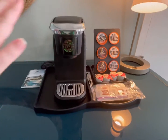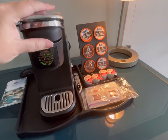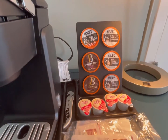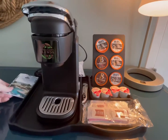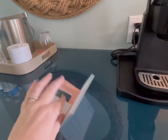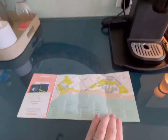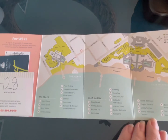This is their coffee maker. Standard small Keurig. It's not really a Keurig, but it holds the Keurig pods. Mods is the brand. This is what you will receive at checkout. And I love these because they have a little map inside. We've stayed at some other places like this, where it has a map of the property.